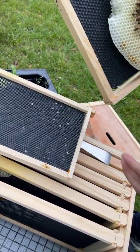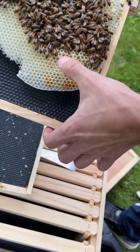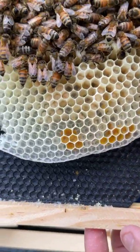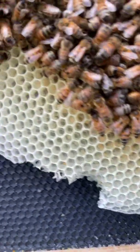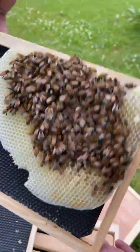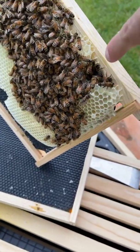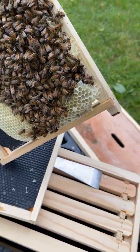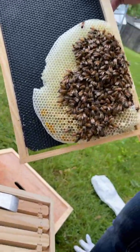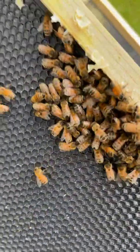It's not filled with anything, but there is larva in this one. I don't see a white dot anywhere in here, but she could also be in the crevice. The crevice I'm talking about is right there. There's a lot of bees going in and out right here, and on this other one there's just a few of them. So I don't know what happened here.